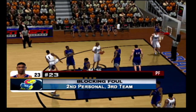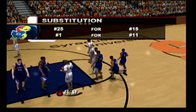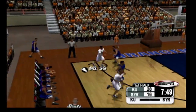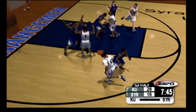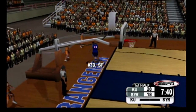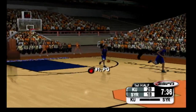23 gets called for the block. That will be his second foul of the contest. The junior guard will come onto the floor, his first appearance tonight. One wants the ball in the post. There's a loose ball. The Syracuse Orangemen recover the ball and maintain possession. 42 from 17 is good.